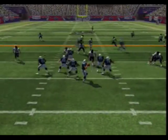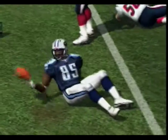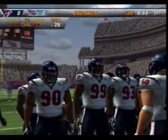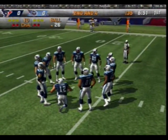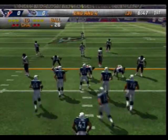Going to the air on first down. Gets the pass off, and he hits his target. Davis gains about 7 yards on that reception. Ball on their own 26-yard line.